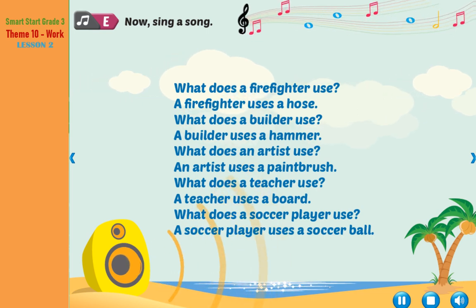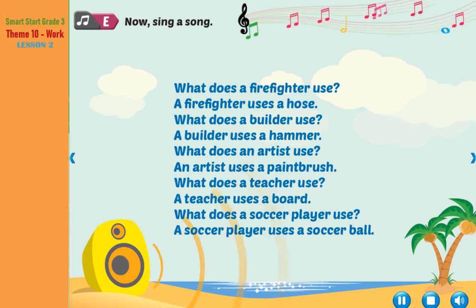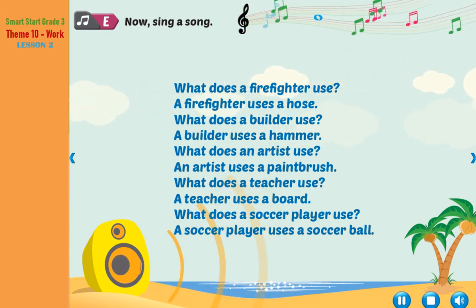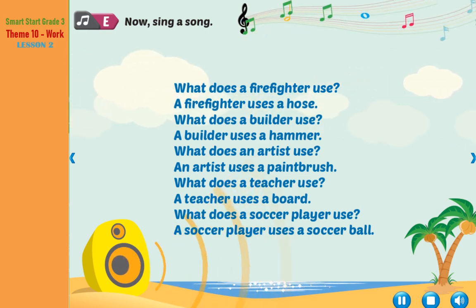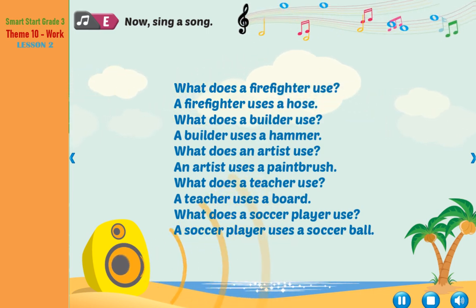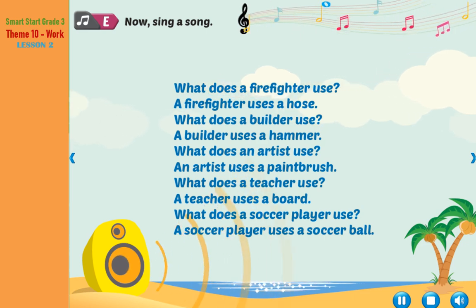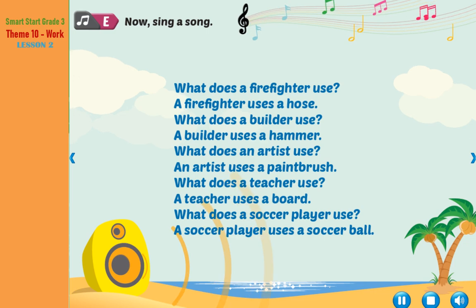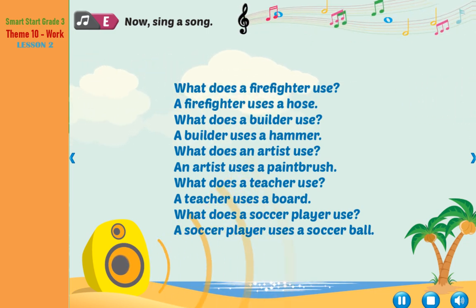What does an artist use? An artist uses a paintbrush. What does a teacher use? A teacher uses a board.